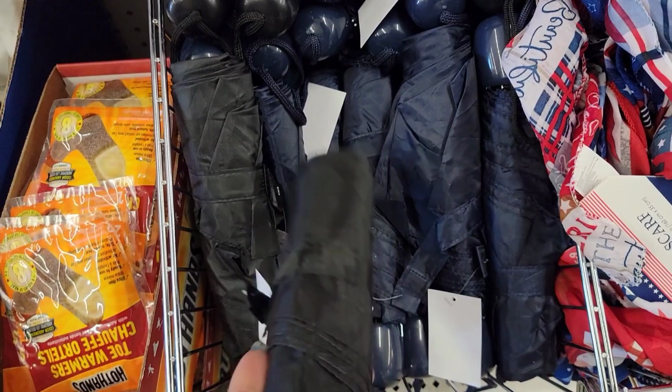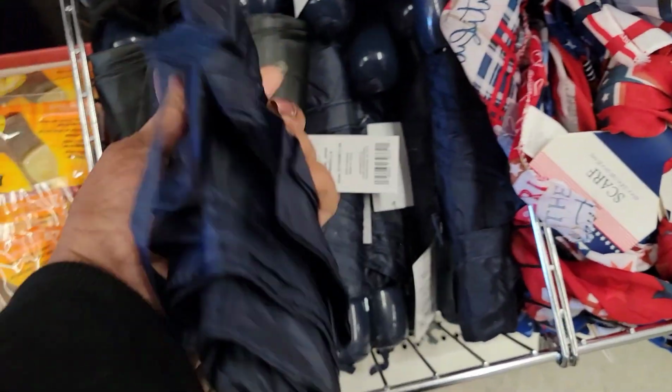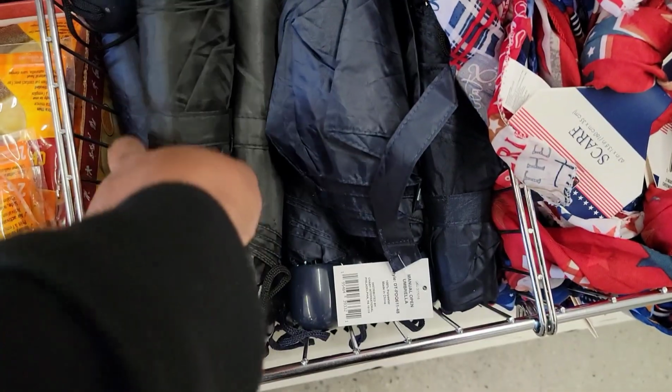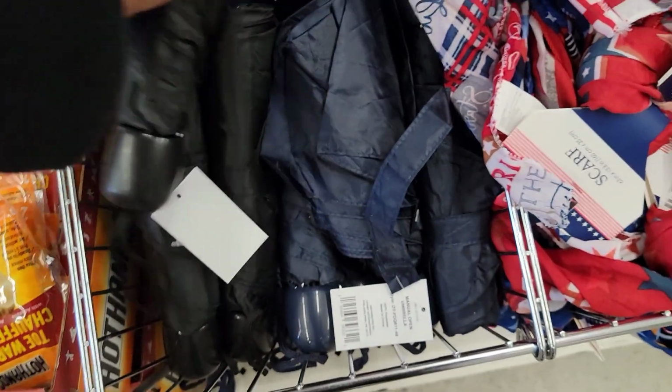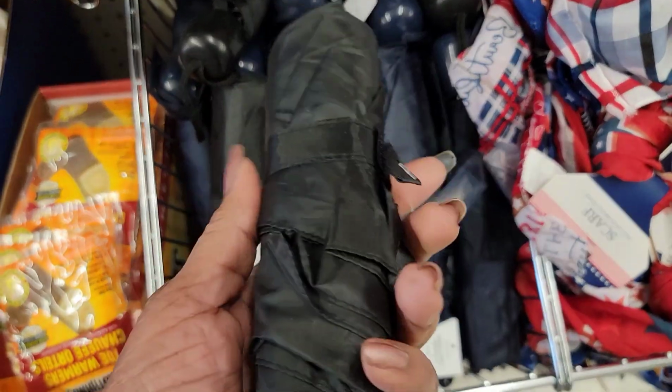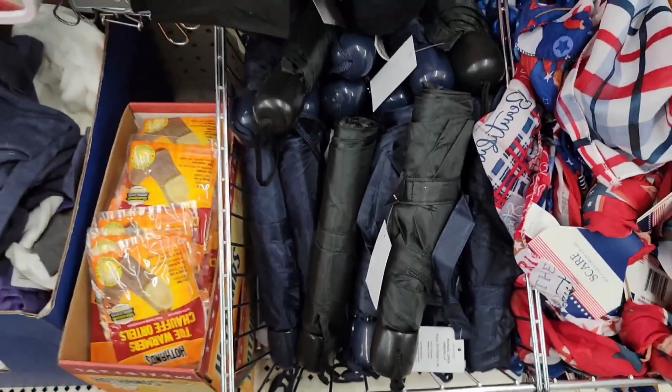Good these umbrellas are, y'all, but they got umbrellas here in black and blue for $1.25, and I'm gonna get one just for the heck of it. Wish they had some lighter colors, but I've never seen umbrellas at the Dollar Tree before. Wow. Alright, let's check them out.